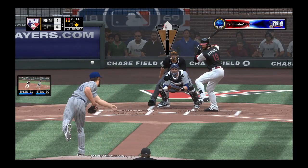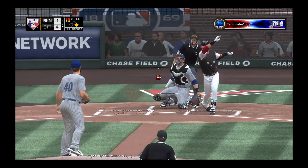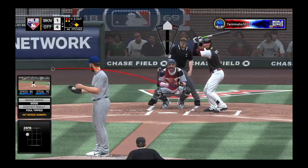Well, maybe that fooled him, or maybe he wasn't looking for it. But, man, he hung him a curveball right there in the middle. For him to not swing the bat, being the power hitter he is, who sees a lot of breaking pitches, makes me think he's looking for something else. This is foul right side.